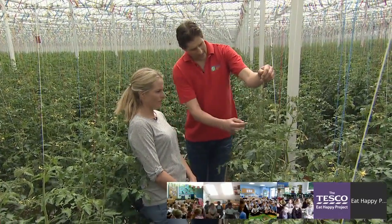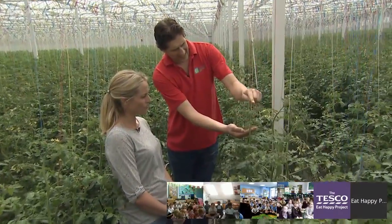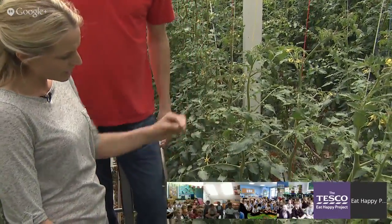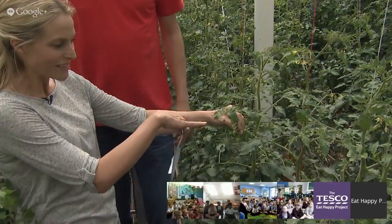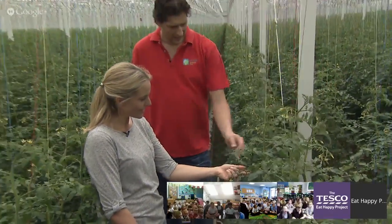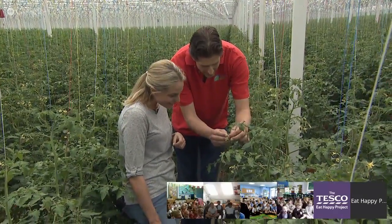Yeah, because when you look at this cluster of flowers, next week this cluster of flowers will look like this one, and this one will look like this one, and this one will look like this one. Because we can see there's always these little baby green tomatoes already there, and you can see there's some flowers on the same little stalk. So these have all been pollinated and they're all growing into tomatoes. They've been pollinated, and you can see a teeny tiny little baby tomato in there.